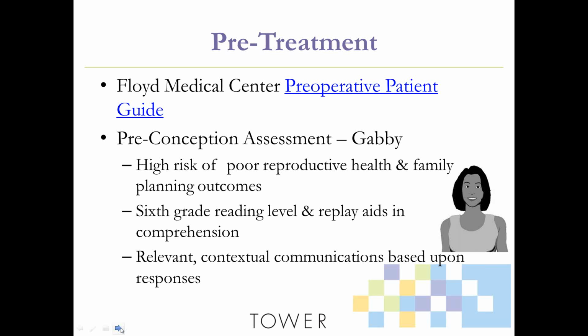Another one is preconception assessment. So Gabby is a virtual avatar, and she takes patients, these are consumers actually. They're young teens who are at high risk for poor reproductive health and family planning outcomes. There's low literacy level issues in this population, and she provides relevant contextual communications based upon the responses that these individuals provide.